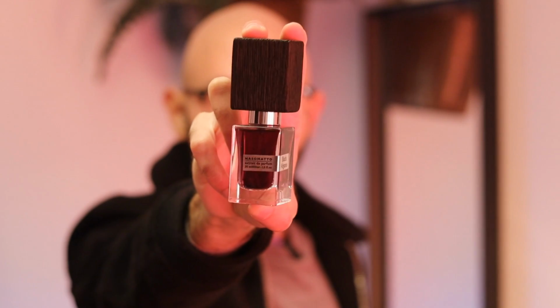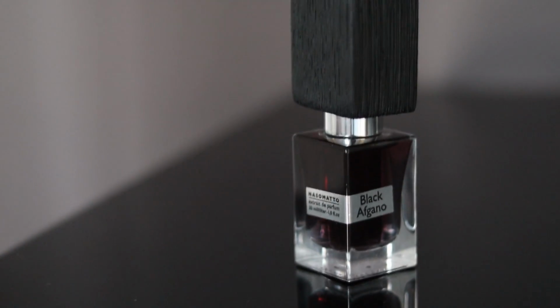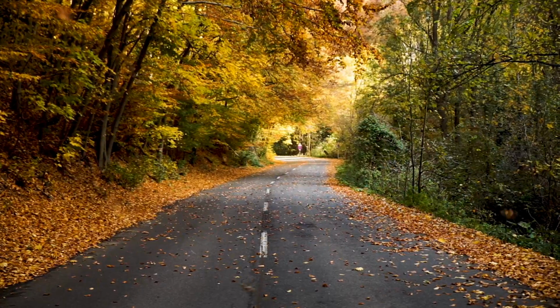Again, this category is based out of 3 points. Nasomatto's Black Afgano gets a 1 out of 3. I would never recommend this for anyone to wear outside of wintertime. I feel like this fragrance was designed for a man who lives in the North Pole. But if your fragrance works in 2 seasons, like Chanel's Allure Homme Edition Blanche, this works in spring and summer, it gets 2 points. And finally, if your fragrance works in at least 3 seasons, it gets full points in my opinion for this category.